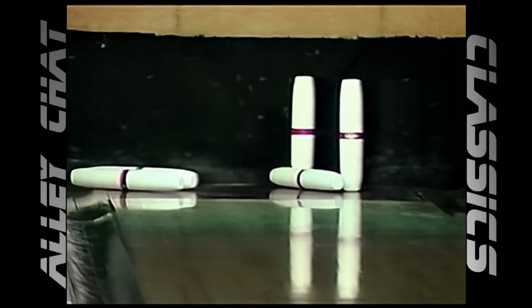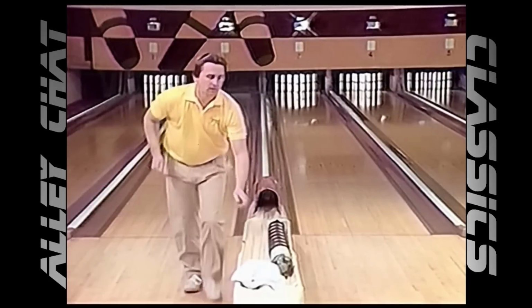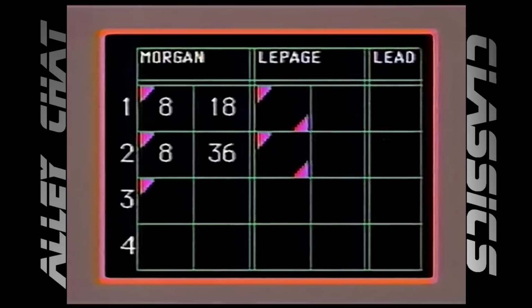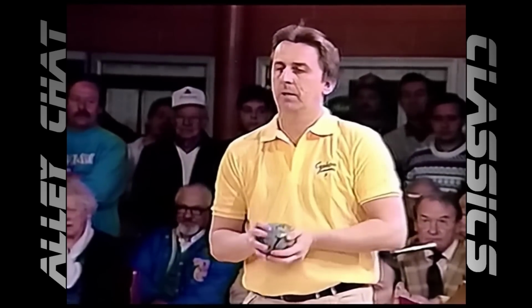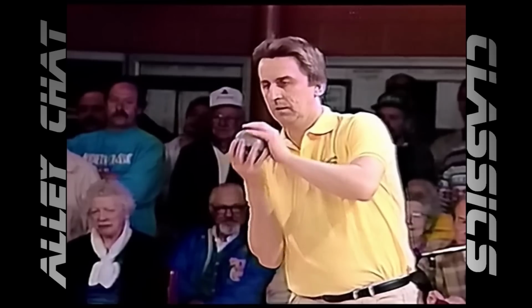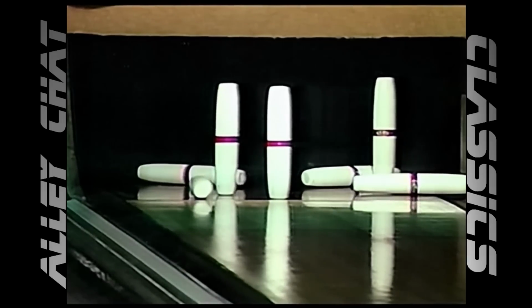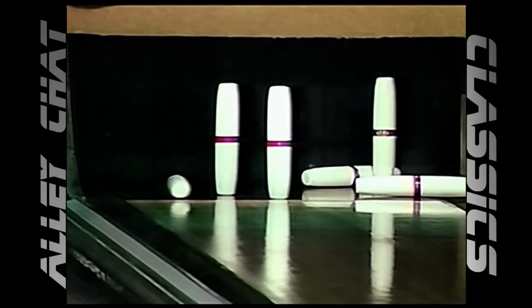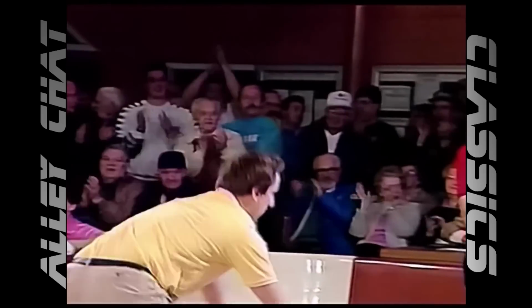He got eight for the fill. And he's looking now at 6-9 with wood across the two pins. He's got it. Wonderful start. Three marks in a row for Tom Morgan. He leaves 1, 2, and 10. 7 is the fill, but there are two pieces of wood, one behind and one in front of the 10. Oh, a beauty, a beauty. 4 marks in a row.